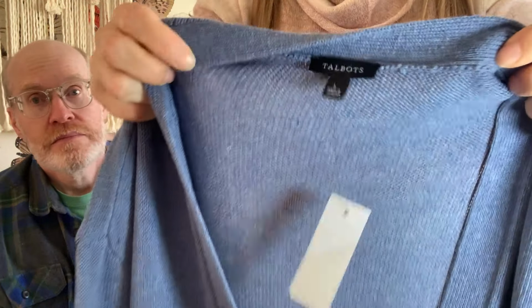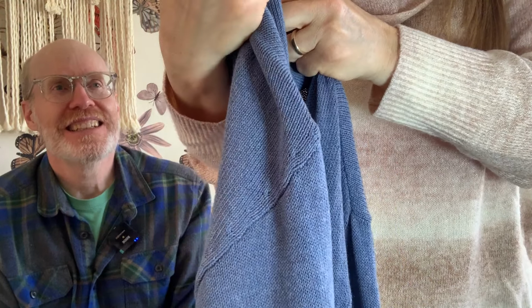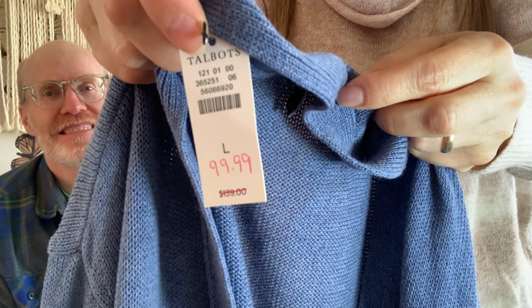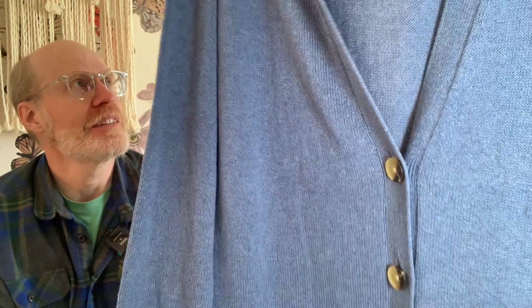So this is from the Salvation Army. It's another long duster, I guess, cardigan sweater from Talbots. Looks like it has a tag. It's a large and it's new with tag. I'm surprised how many are new with tags. I know. It was $139, on sale for $99.99. There's a lot of people that just buy clothes and never wear them, never even take the tag off. And then after a few years, they're like, I bought something new, let me get rid of this one. You're done? I'm done. Well, no, I got one item here. Okay, go ahead.